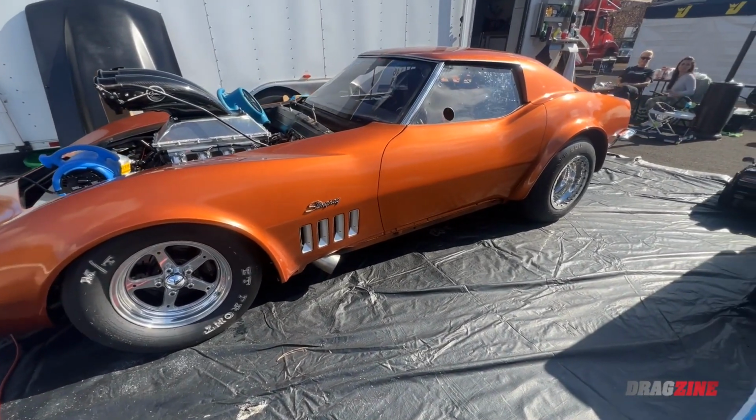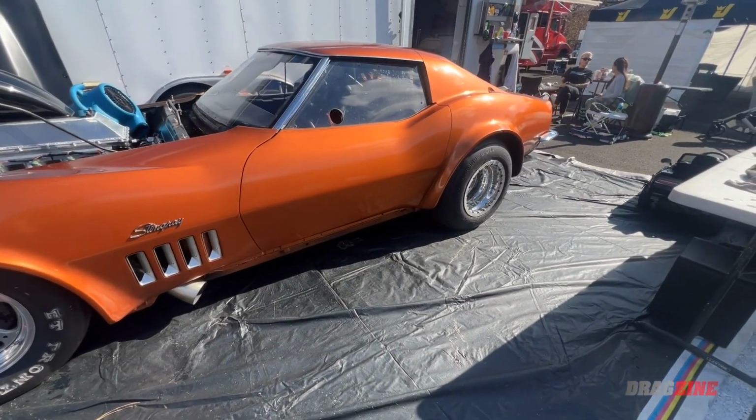What's it like, to you as well, to win an event like this? It's awesome. We won it last time. It was really a technicality. I don't feel we really earned it as much as we could have.